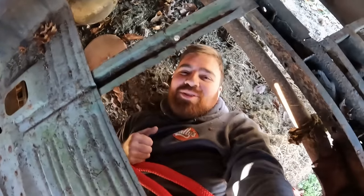Rad. But what we're gonna do real quick is a cold start on this thing because it is frosty out this morning. You can see this wheel in the back is completely covered in frost, as well as the Charger is completely covered in frost.